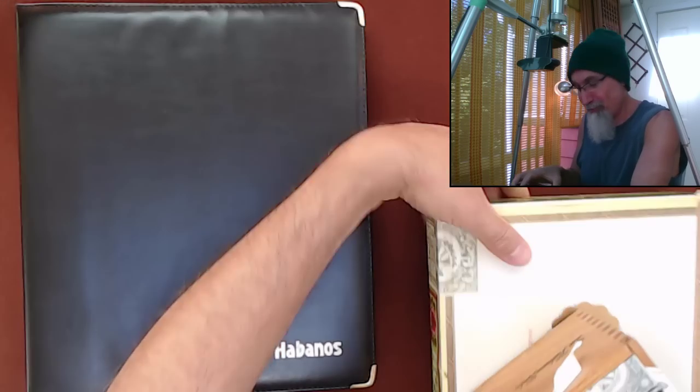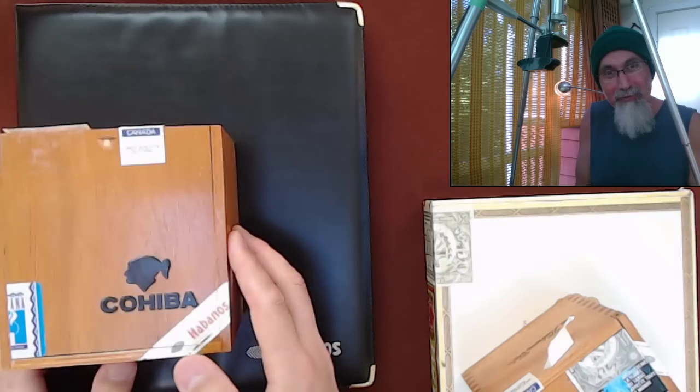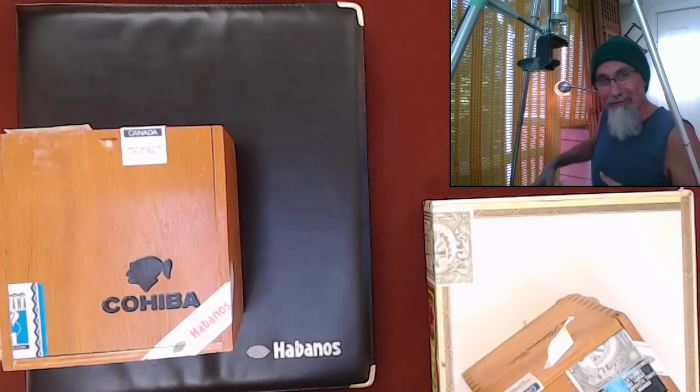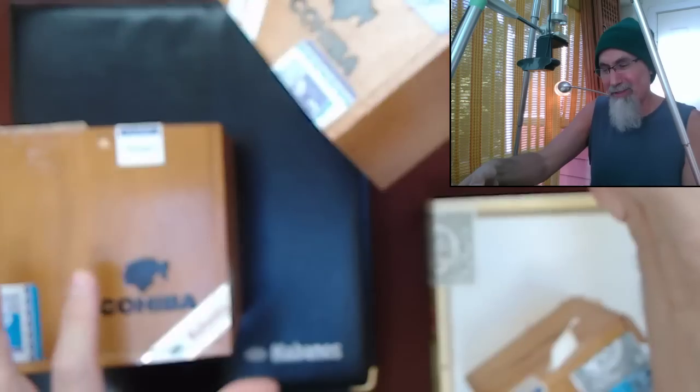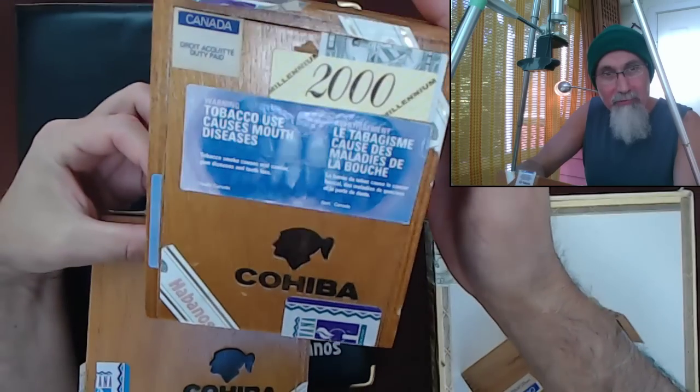Watch this. Now I told you I worked in a Cuban cigar store, right? So boxes that we sold, when they were becoming empty, we just grab them. So I got myself a lot of boxes. I gave a lot away previously. So these are some of the boxes that we used to sell.